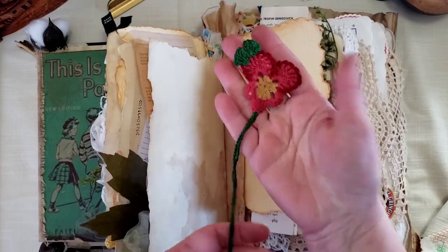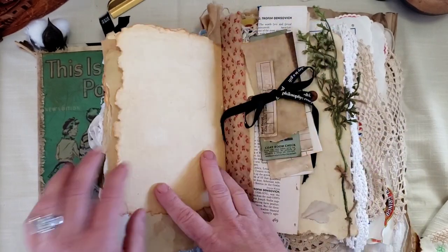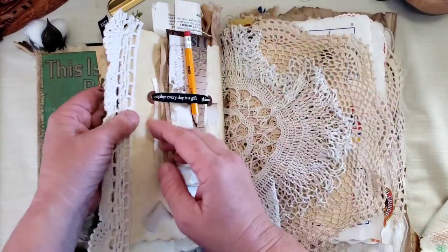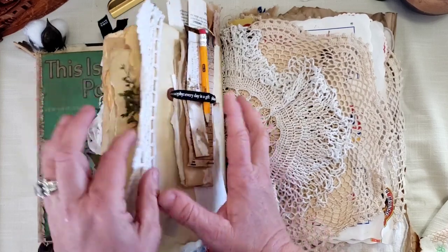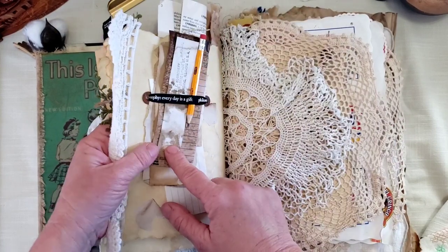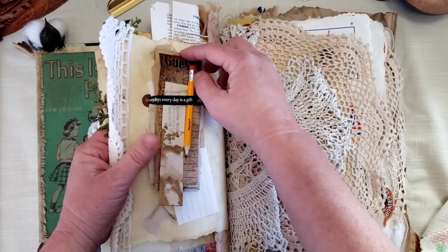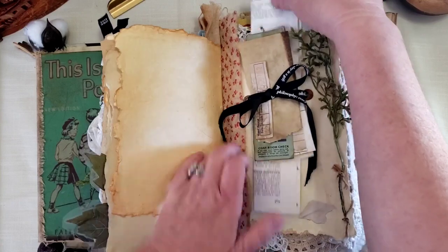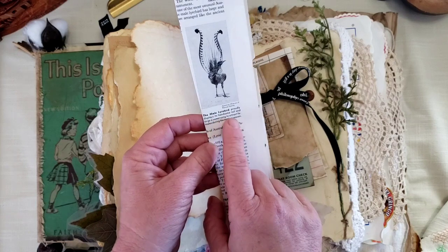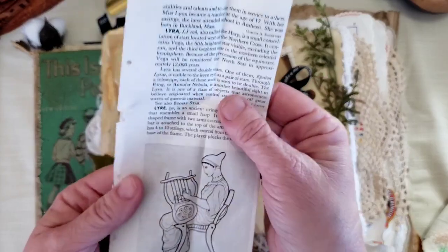This is a crocheted bookmark. And I just kind of lay it there like that. And then on this page, I did these little holes in the center of the paper that's holding a little bundle of pages and papers on each side, and a pencil here that says every day is a gift. And it just has all kinds of different pages. I did want to show you this one. I thought of my friend Pam because she loves birds, and anyway, this is some type of a lyrebird on this page, and I just thought that was so cool.